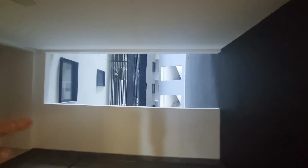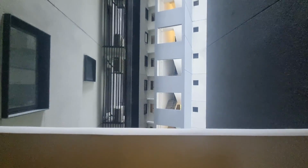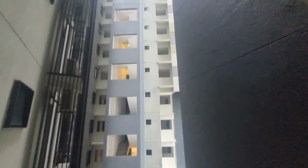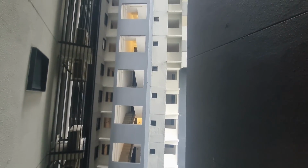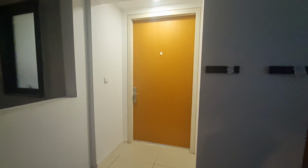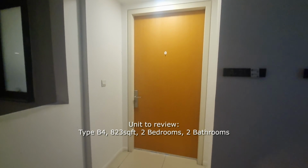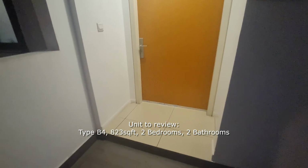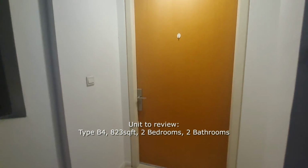The block beside, that's block B. And look at the space in between. Block B is shorter. This is the intermediate one before block C, and hence a lot of light coming in, so it's not too dark. This is the unit that we will be reviewing. It's a type B4 with a build-up of 823 square feet, 2 bedrooms and 2 bathrooms.